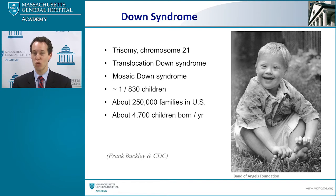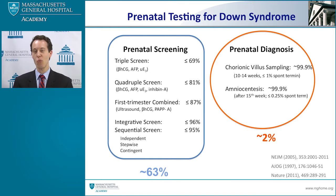And then about 1 to 2% of individuals with Down syndrome have mosaic Down syndrome, where some cells, but not all cells, have that extra copy of the 21st chromosome. It's been estimated that about 1 baby with Down syndrome will be born for every 830 typical children born, which gives us an estimation of about 250,000 families in the United States and close to 5,000 children with Down syndrome being born each year.